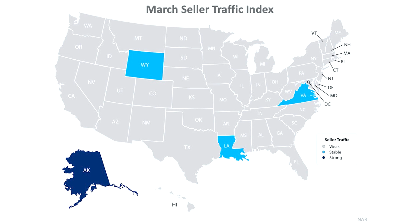So what this means is that there's a lot less sellers putting their home on the market, and/or sellers that were on the market that decided to take it off for whatever reason, whether it's COVID or not COVID, that they decided to stop selling their home and take it off the market. Now, that's actually the wrong thing to do at this time.